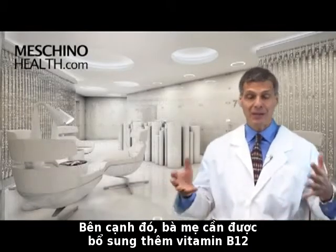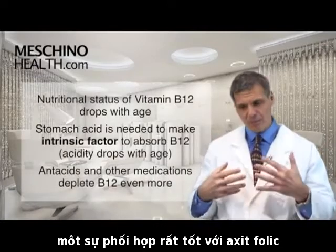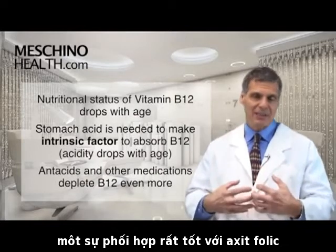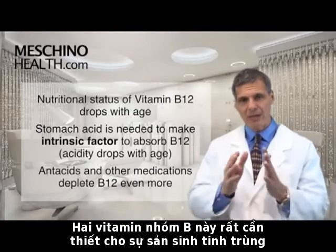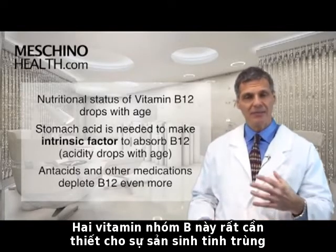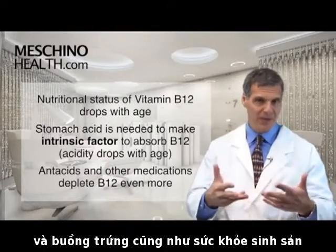With vitamin B12, our nutritional status drops with age, and that's because of a number of reasons. Number one, you need acidity in the stomach to absorb vitamin B12. As we get older, we have less stomach acidity. And you need the acidity to make what's called intrinsic factor. Vitamin B12 does not get absorbed very well on its own.